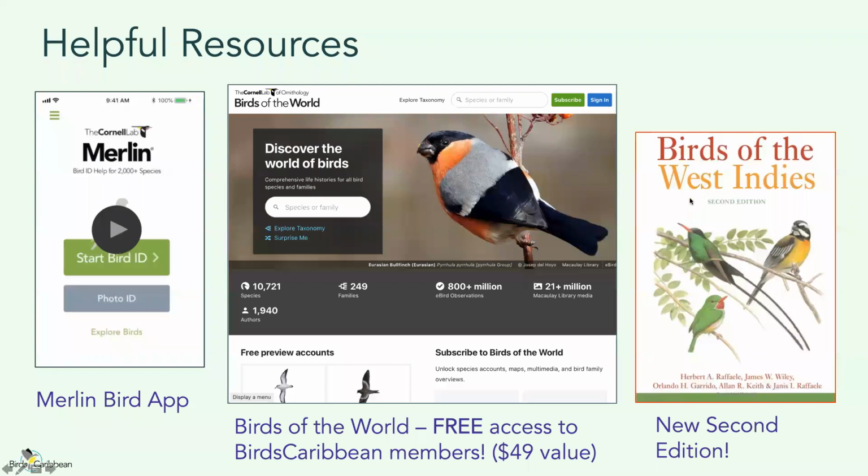And then if you don't have it yet, look out for the 2nd edition of Birds of the West Indies by Herb Raffaele, a new updated paperback field guide with all kinds of updates on taxonomy and ranges and abundance and so forth. So definitely look for that. You can buy it on Amazon. We list it on our website and we have a review of it as well.